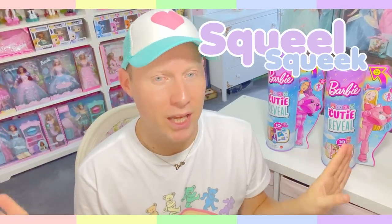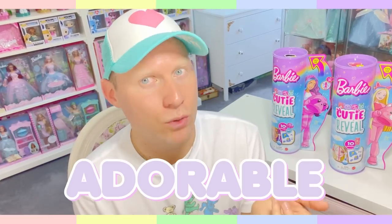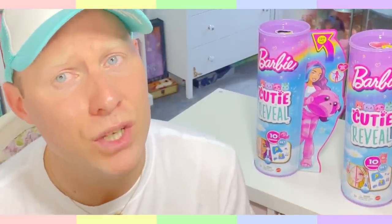And I cannot wait to uncover it and squeal, squeak, and overuse the words super cute, adorbs, adorable. Oh my gosh. So yeah. Sorry in advance if I'm squeaking all the way through the end. But yeah, I cannot help that I really love these cutie reveal dolls. I just completely melt whenever I pull them out of their tubes. Okay, so with that being said, let's take a look at these dolls and let's get them out of their tubes and just let our hearts melt with cuteness overload.